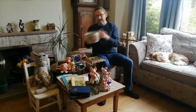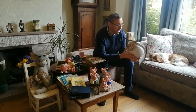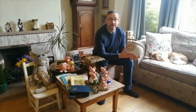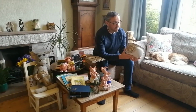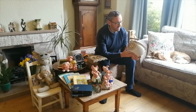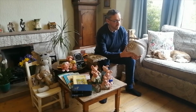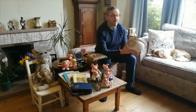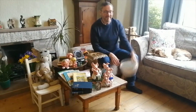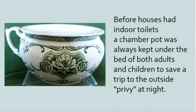The other artefact I asked you about was this ceramic pot and what it might have been called and what it was used for. Well, this was called a chamber pot, and it's from the 1920s. And people used these because they did not have an indoor toilet. So at night, if you needed the toilet, instead of going outside in the dark, you would use this chamber pot instead. People even called it a gazunder because it went under the bed. So there you go, there are the answers to those little puzzles.